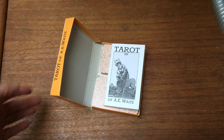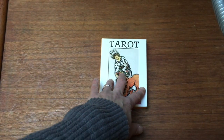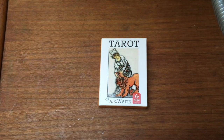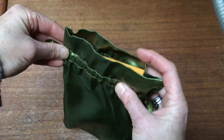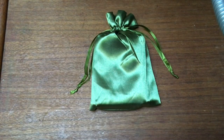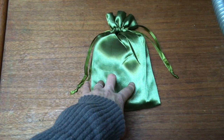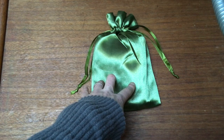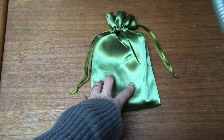I don't travel with it. I don't even read with it. It's a deck that I'm thrilled to own. It's in my collection. I keep it safely ensconced in its own little satin bag, in with my other collected decks. I don't read from it. And I think the reason why is very simple. When I have this sense that a deck is kind of precious and irreplaceable, I tend to get nervous about carrying it with me.